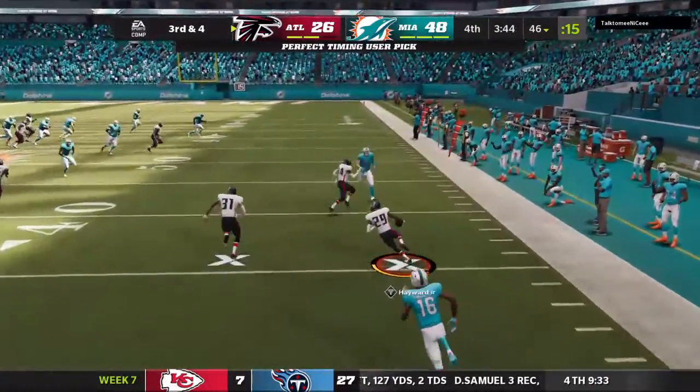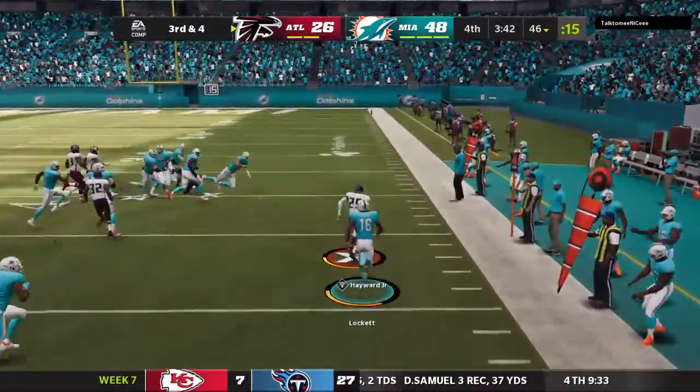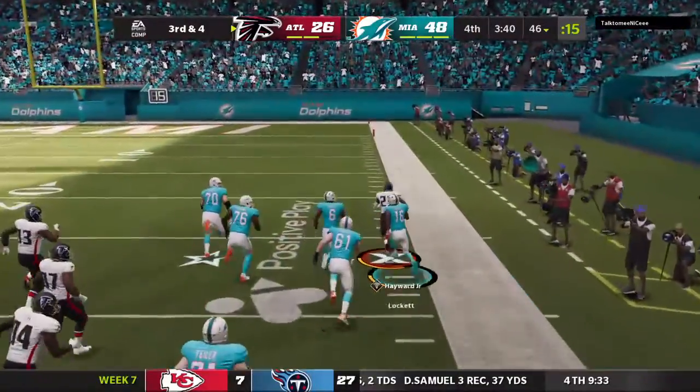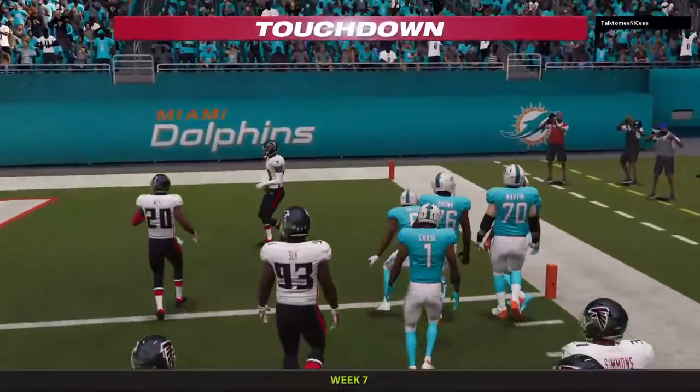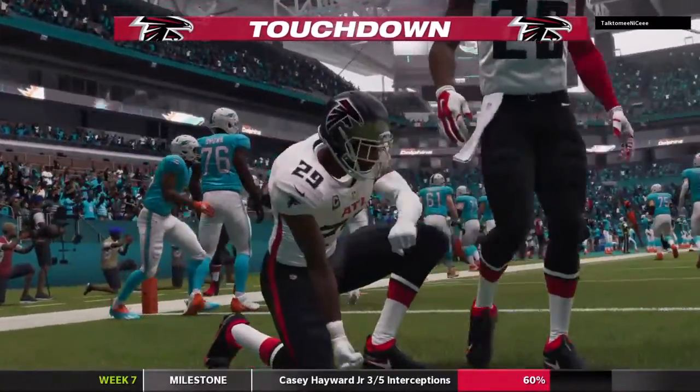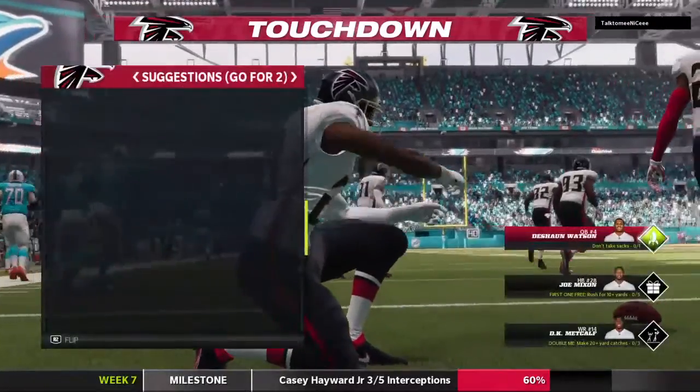Looking for Lockett, and it's intercepted. Picked off by Casey Hayward. And he takes this one back into the end zone, and the Falcon defense has a touchdown.